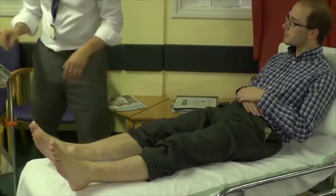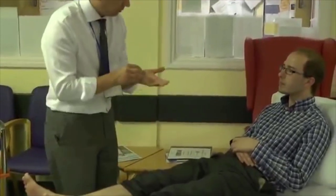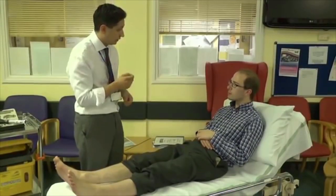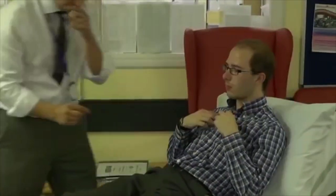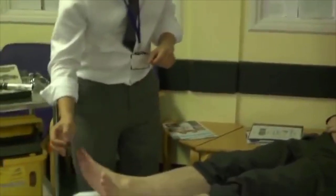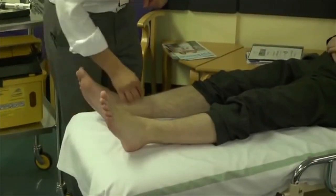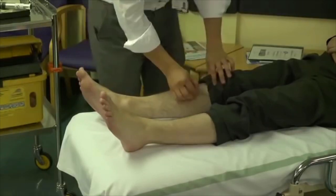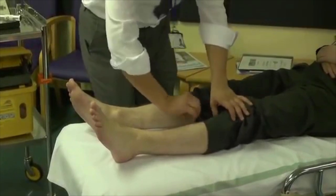Have you noticed any numbness or tingling anywhere in your lower limbs? No. Thank you. This is a sharp little pin, okay, but it doesn't break the skin. I'm just going to show you on the top of your chest what it should feel like, if that's okay. Okay, yeah. So it should feel like this. Does it feel as sharp down here? Yes. And here? Yes. And here? Yes. And here? Yes. Here, yeah. And here, and here, and here. And it feels the same all the way up. Yeah. Thank you very much.